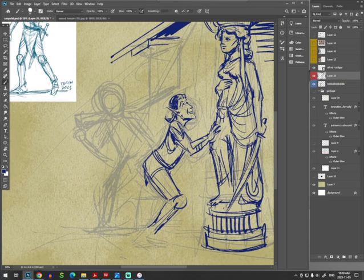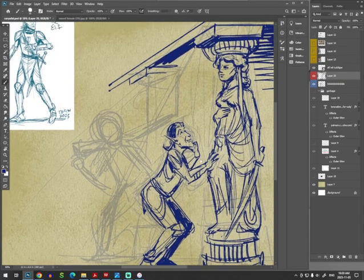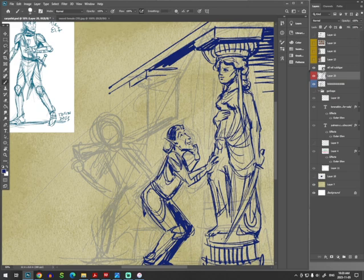Maybe he's... Hmm. All right. Where's his other leg? His other leg's here. Let's not get complicated. Something like that. I don't know what I'm doing. This cuirass. Okay. And then his sword. Okay, great. Awesome.